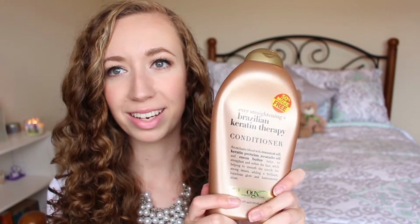My first summer favorite, recent favorite, whatever you want to call it, is this conditioner from Organics. I feel like the sun is glaring on it so much. Alright, well, you get the general idea. It's a beautiful bronze bottle. This one in particular has the Brazilian keratin straightening therapy.